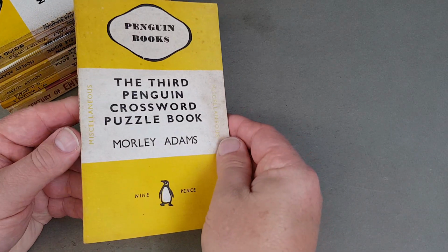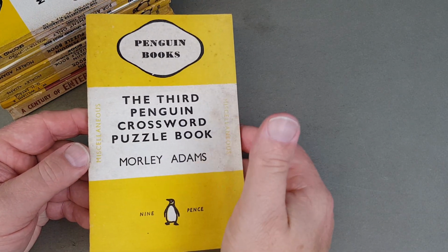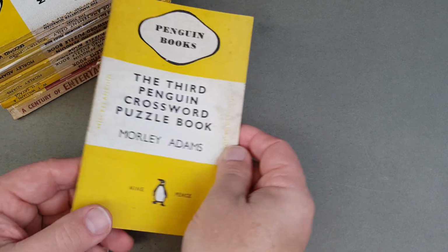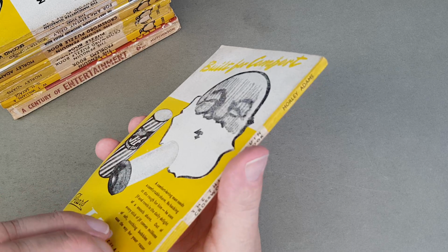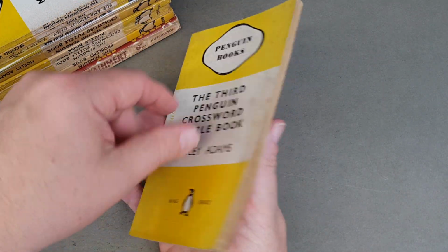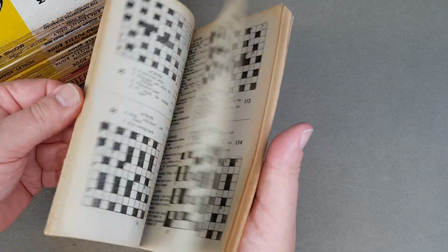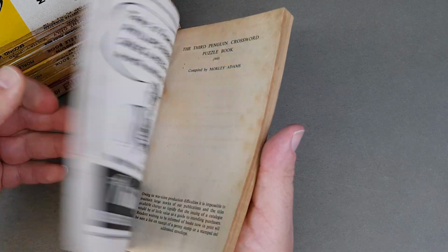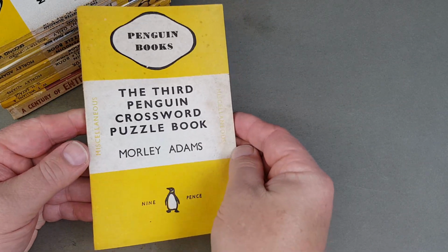Third Penguin crossword puzzle, but this is the one. So this was the 4th last Penguin I needed to get the first 1,000 Penguins complete in first edition. This is Penguin 460. Very scarce period in Penguin history, and I managed to get this one off another collector who was having a sort out, and he came across it, so I was over the moon with that one. And yeah, very cool indeed.